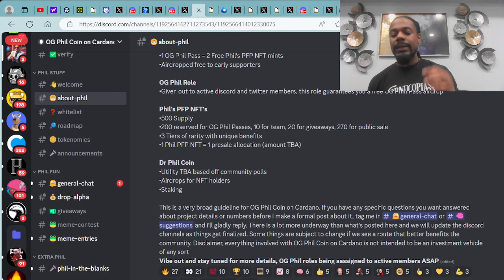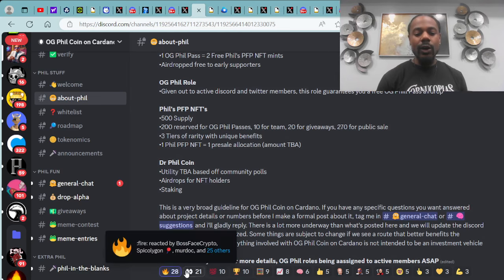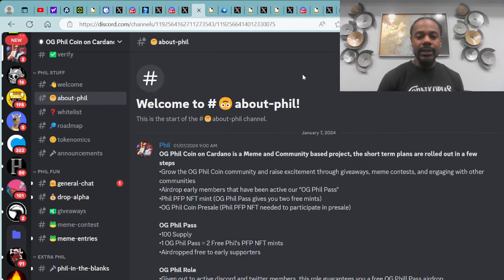OG Feel roles being assigned to active members ASAP. All right, again, this is the OG Feel Coin on Cardano. We just went over it, guys. You see it. And they have been sending out the OG Feel passes, and they're available.